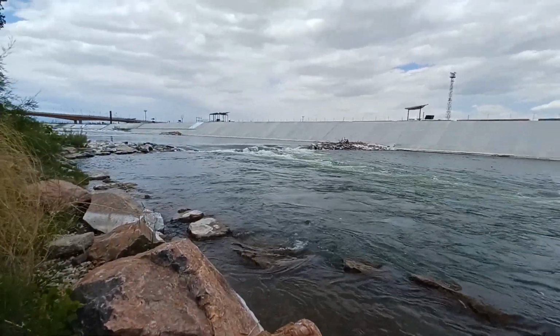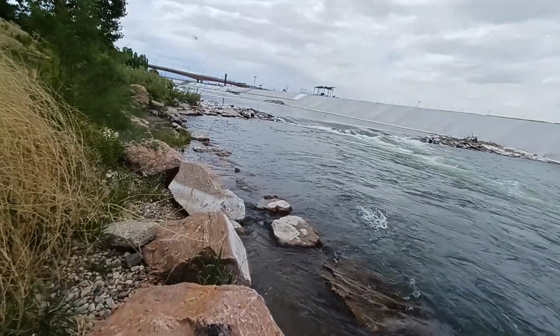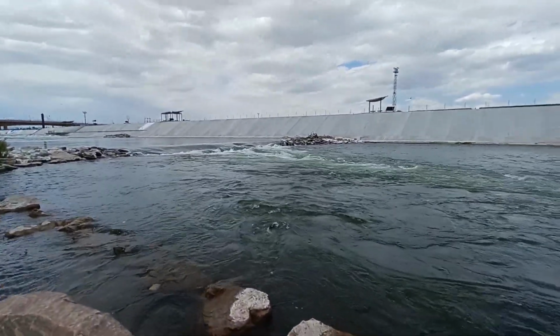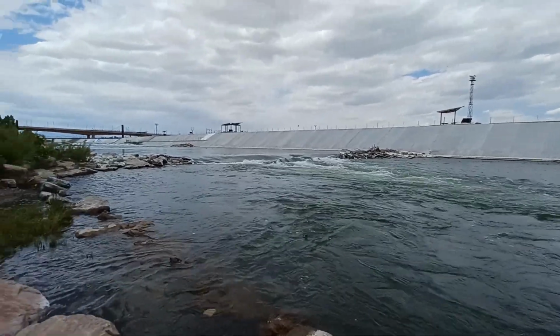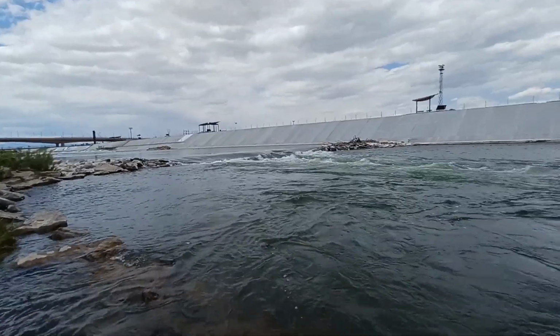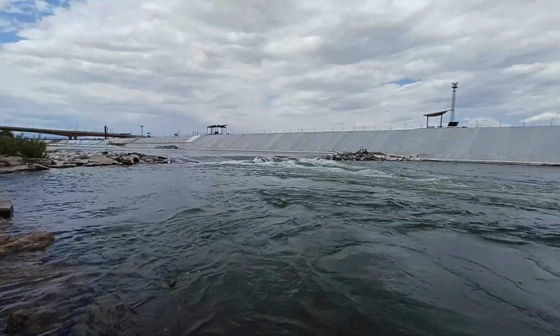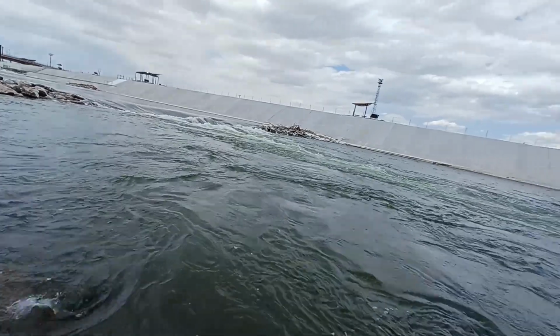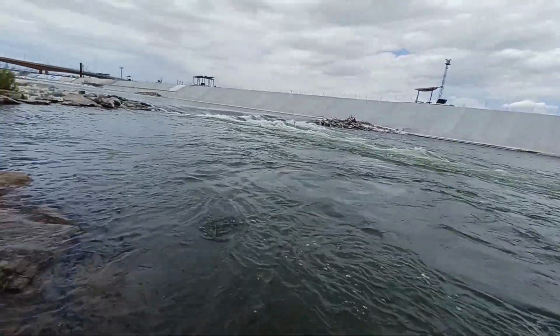Got one. Look at that fish. Oh man. It doesn't like it. But I do. That's a tank. Tank bow.